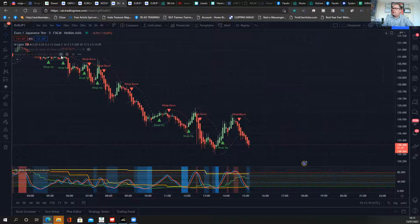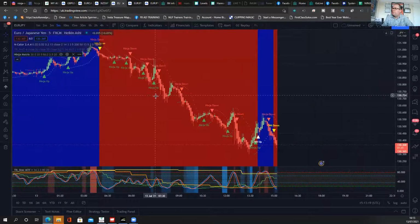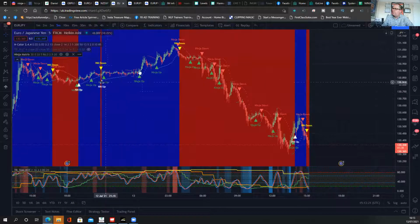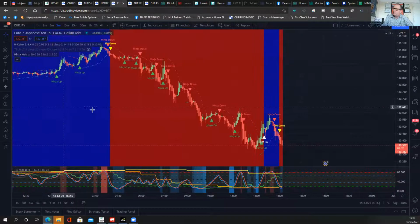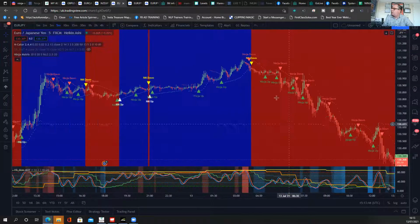When you combine it with this Ninja Matrix, let me turn it back on, you see what it does to the background. We get a blue for buy and a red for sell. So we got a blue background, but we didn't get the Ninja up yet. We got the Ninja up here, right? And we carried on, and it didn't do a lot for a while. And then we got another Ninja up, and we still got a blue background. And over here, we got a Ninja down, but the background wasn't red yet, okay? So we wait until we get the red background, and these are making it pretty good to trade.